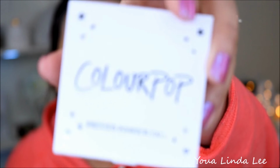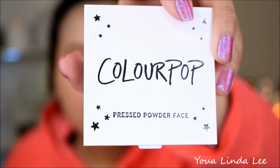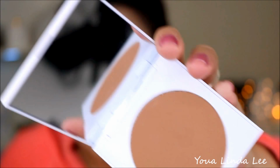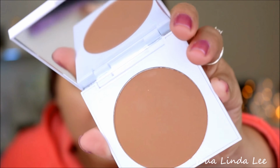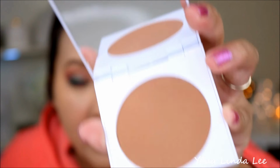So I did pick up the new Colourpop pressed bronzer in the shade Afternoon Delight, and you do have an option of buying the compact as well. The compact is $1 more. The bronzer itself is $7, and the compact's actually pretty nice. Look, it comes with a mirror in it. I don't want to blind you guys, but here it does come in a nice size mirror.